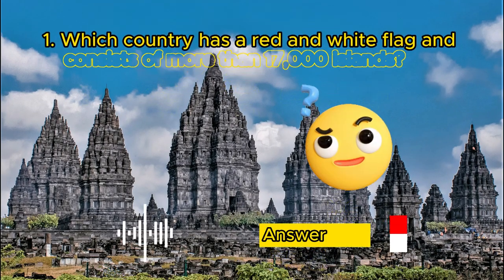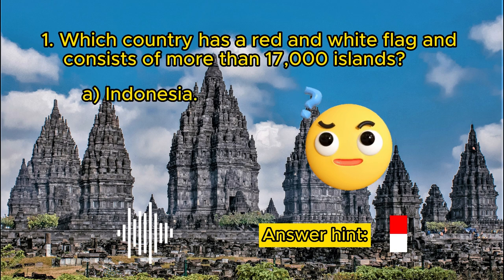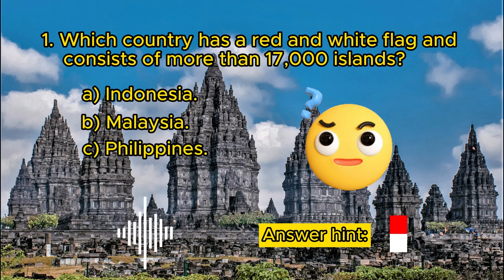Question 1. Which country has a red and white flag and consists of more than 17,000 islands? A. Indonesia. B. Malaysia. C. Philippines. D. Singapore. 10 seconds time.